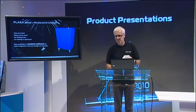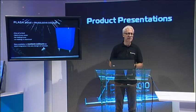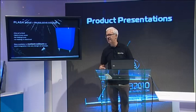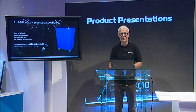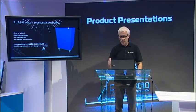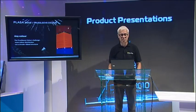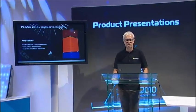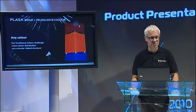Not everybody can work in the dark and work with lighting. Some people have to work in daylight, in ambient lighting. So we thought if we can color these things in any color you want, then we're another step ahead. So now we can make any color that is available, choose it from Pantone colors or RAL colors, and we make it starting from 300 running meters, especially for you in any color you want.